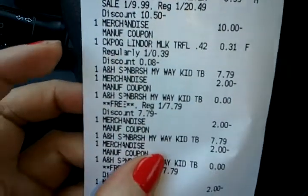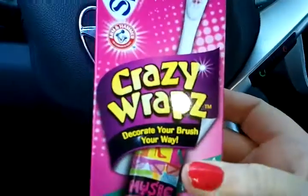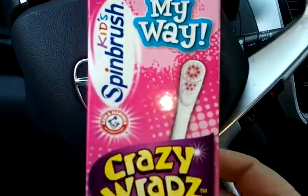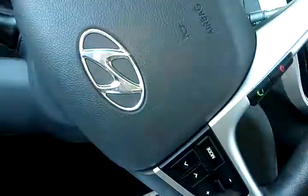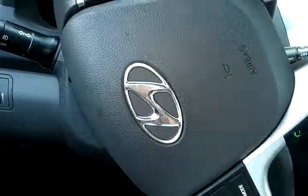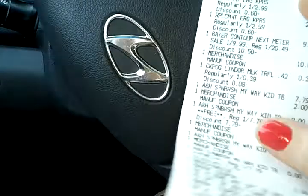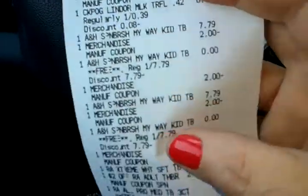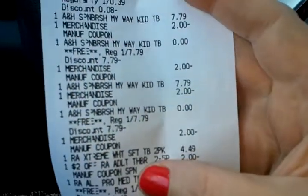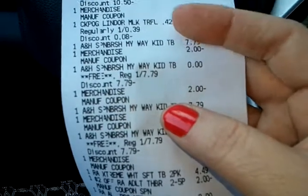Alright, después compré las Arm & Hammer spin brushes del niño. Déjame enseñarte esto aquí. Son las Arm & Hammer Spin Brushes. Hay unos cupones online de $2 off. Yo compré 4. Y cuando gasta $25 en Arm & Hammer, te devuelven 10. So yo compré 4. Pues tenía 4 cupones. Estaban a $7.79 gold. O $7.99 y te dan uno gratis.